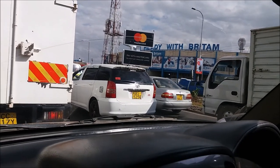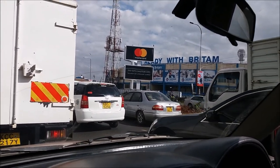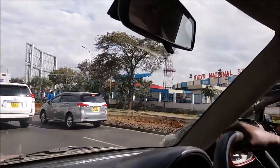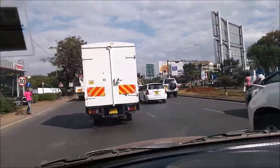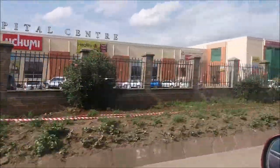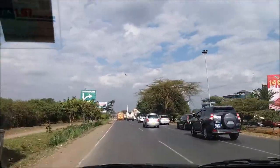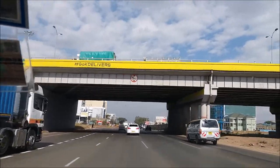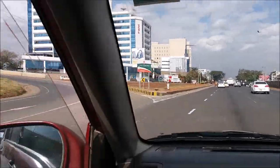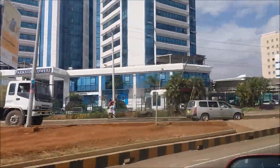Over there we have Nyayo Stadium. That's a small stadium. Nyayo Stadium. Toyota Kenya showroom. So, Mombasa Road yote. Sawa sawa. Good driver. This along Mombasa Road, so clear today. Can't believe it. That's Airtel Talent Carpet Center.